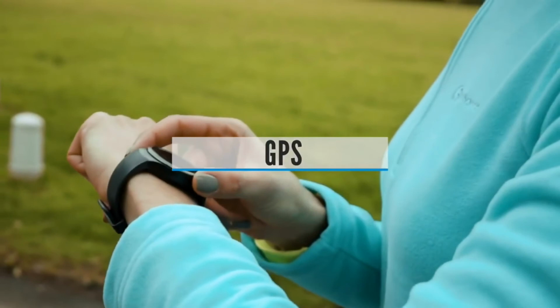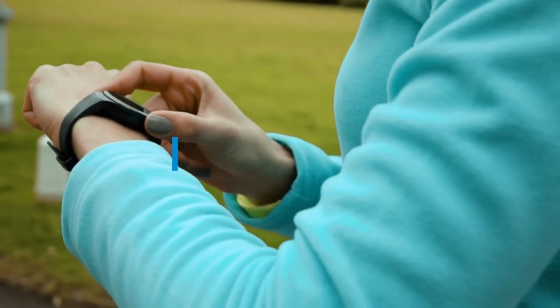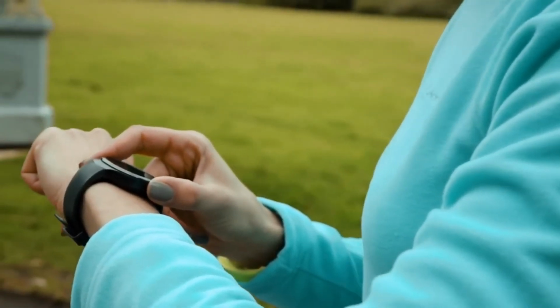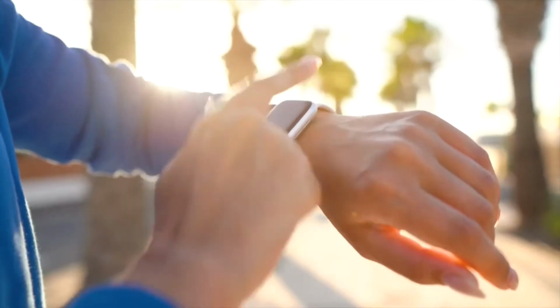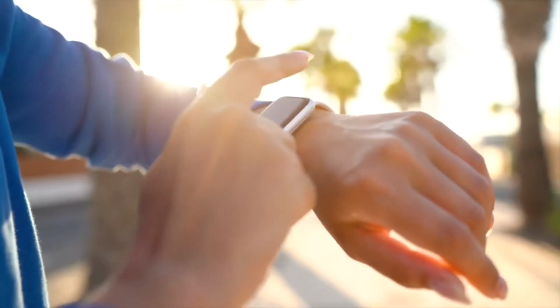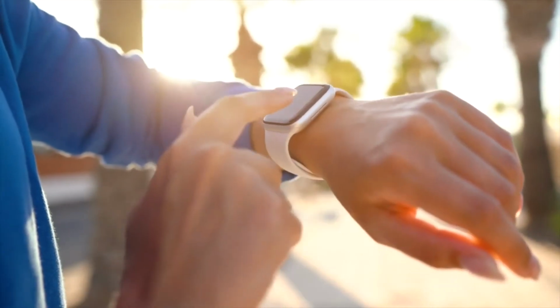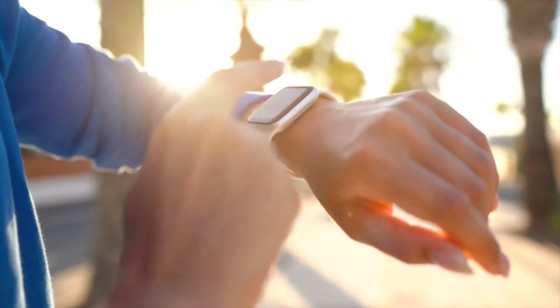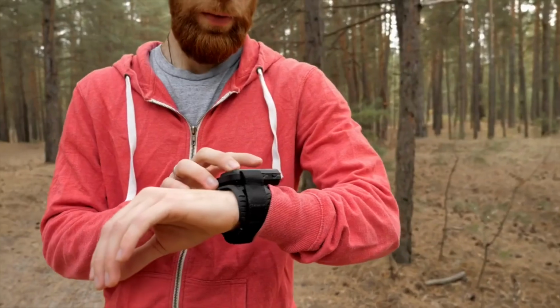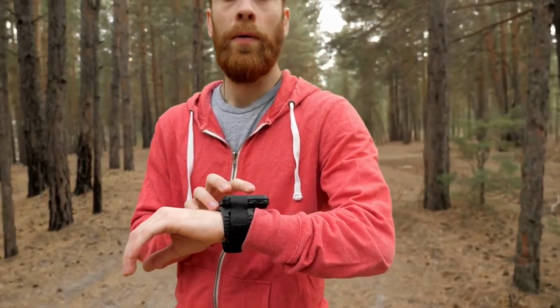GPS. If you want to focus on the time mechanics of your workout, a GPS-enabled fitness watch without a heart rate monitor may be your best choice. These watches, such as the Garmin Forerunner 10, are perfect for tracking distance, speed, pace, and calories burned. While these watches lack a heart rate monitor, they're also much less bulky and are on the lower end of the price spectrum, making them more suited for simpler workout programs.